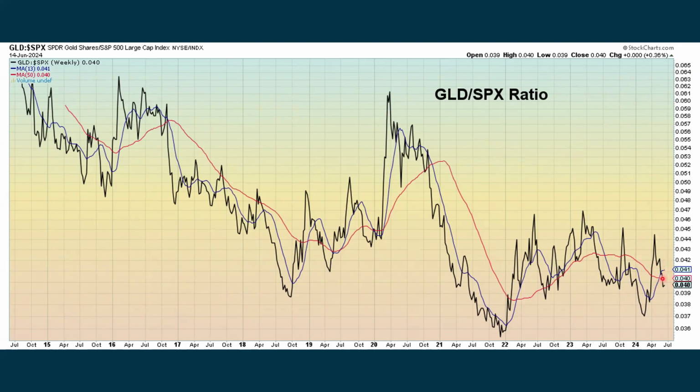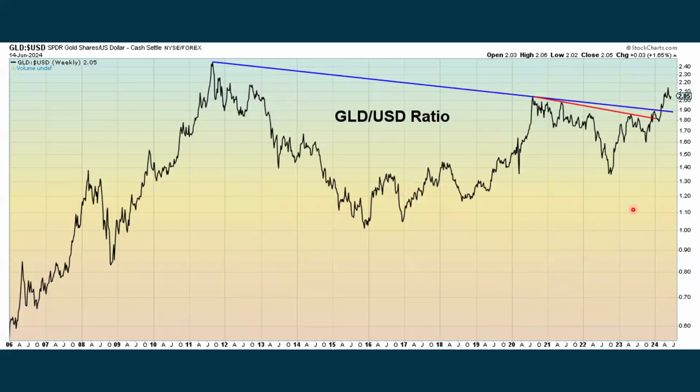We saw a golden cross with this ratio, but since then we've actually been dropping back down as gold has been underperforming the S&P. And here's gold to the dollar. Saw a little bit of an uptick. It broke out, but now it's just been kind of chopping sideways with this ratio.